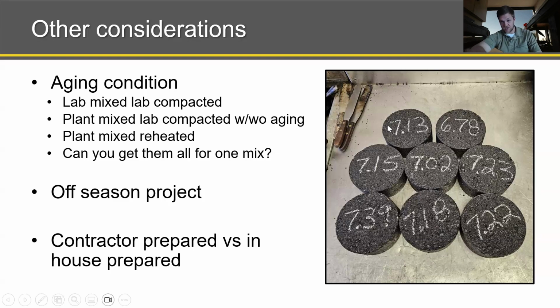And this is just a screenshot of some samples from the Alabama Balanced Mix Design Validation Study. Some very good air void repeatability on those, and that comes with lots of practice.